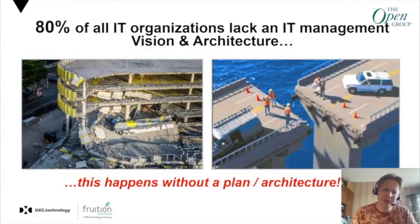The biggest gap out there today is the lack of an IT management vision and architecture. Although most organizations, probably your own as well, are working on a transformation journey with many different initiatives to improve IT management, what they still lack is a management blueprint and architecture of how everything should be connected. And what happens if you don't have a blueprint? The end-to-end picture falls apart, it breaks down, or it cannot be very well connected.